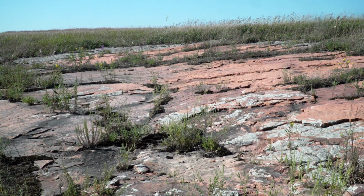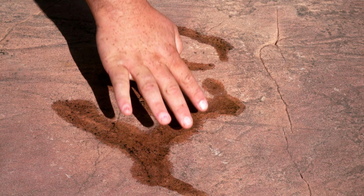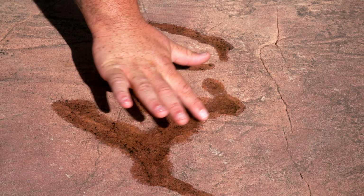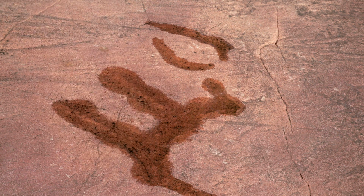People documented stories on the Sioux quartzite rock. See this kind of long beak and head right here, and then these really, really long legs, a hump for that shoulder, and then legs again, that hip, and then a short little tail. And what we're looking at right here is a moose. It's a moose. They were in this area about 9,000 years ago.